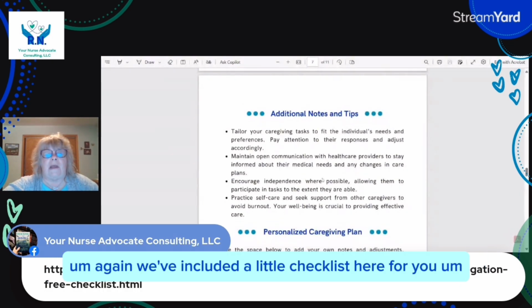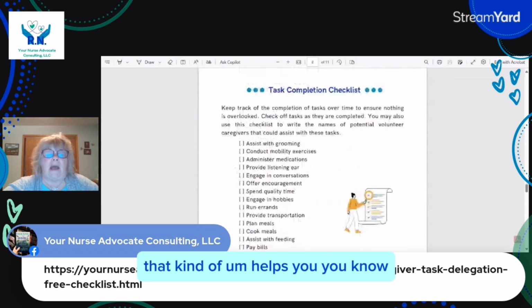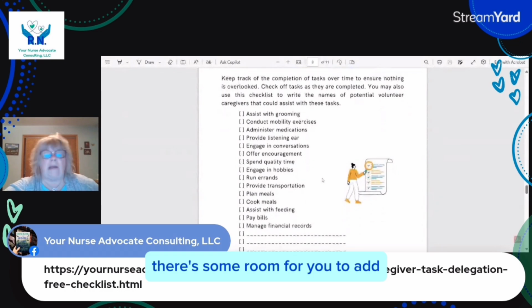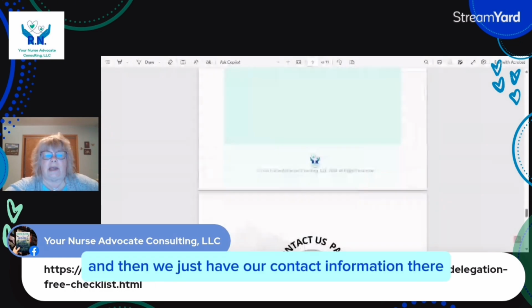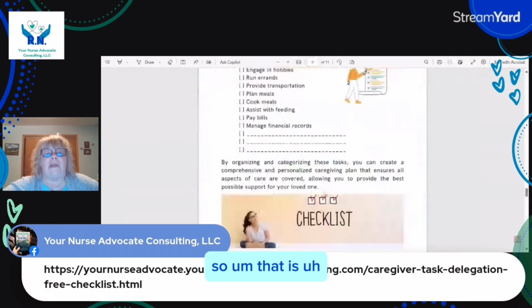So again, we've included a little checklist here for you that helps you. You can check the items or the tasks that need to be done for your aging loved one. There's some room for you to add some specific ones. And then there's some room for some notes. And then we just have our contact information there. So that is just really important. And hopefully you will find this of value.